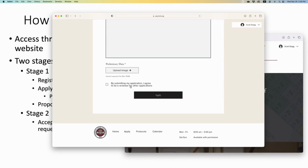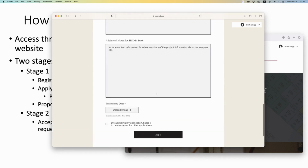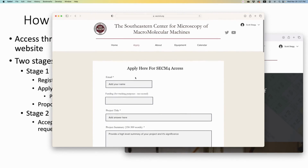One final note is that by becoming a member of the SECM4, by submitting your application, you agree to be a reviewer for other applications. That's how we build our reviewer pool, from people who have successfully applied to the SECM4 already. As the number of users grows, so does the number of reviewers. Then you would click apply, and that will generate a PDF that goes to the SECM4 staff, and then we can send that out for review.